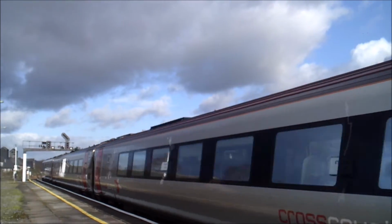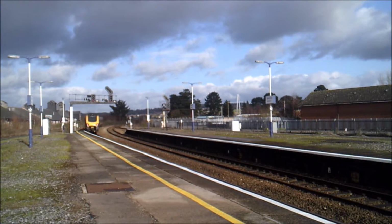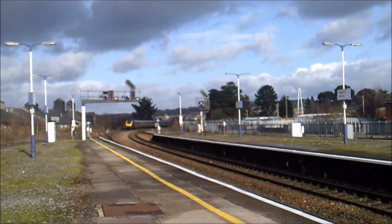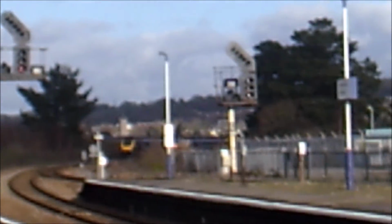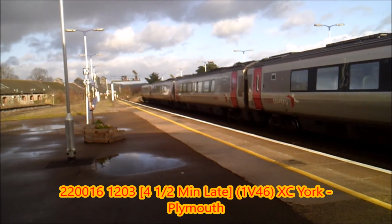220010. Coming in now is the 12:03 Cross Country service to Plymouth from York, 220016.